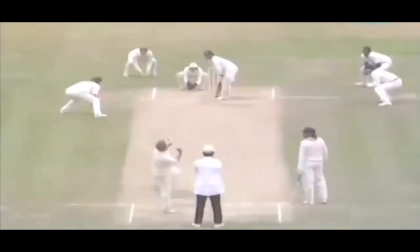Oh, he dropped him. Well, he almost signaled that. He came down the pitch and no great backlift, no great follow through. He just hit it straight back to Hemmings.